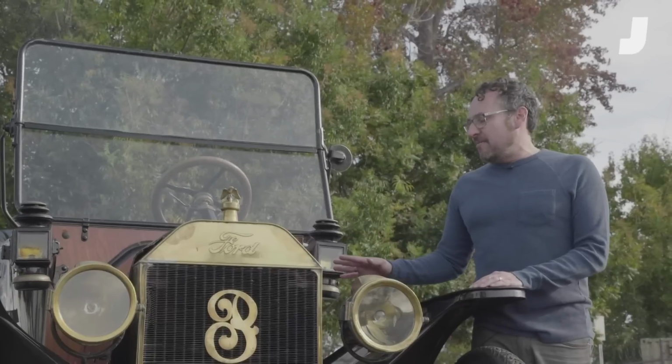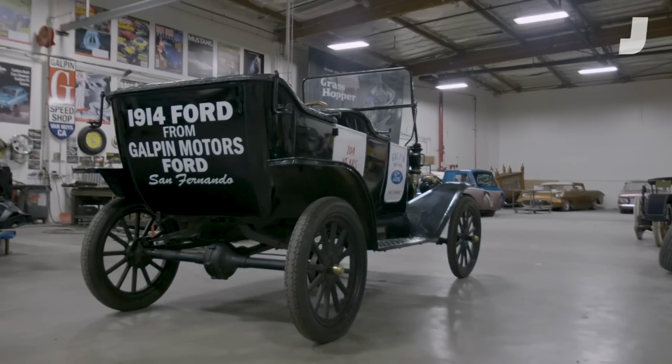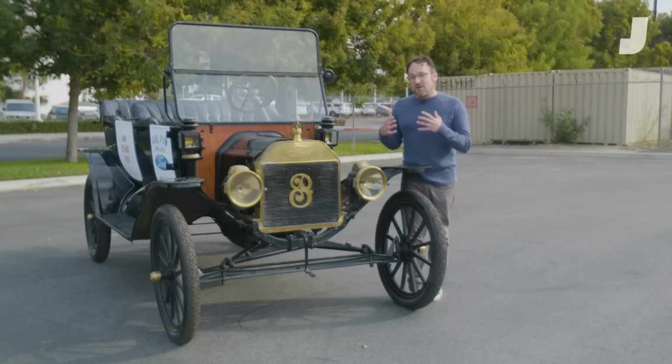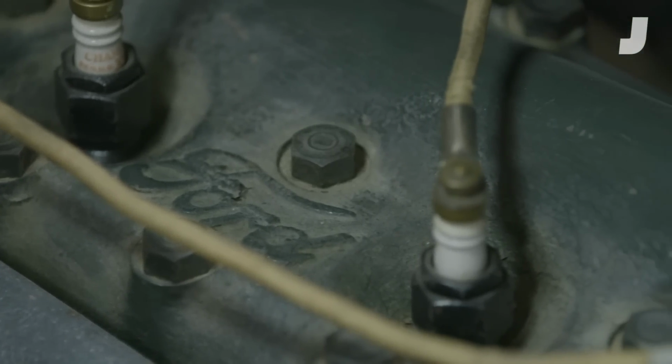Even though they were very common, the way the Model T worked and ran and the way the controls operated have really nothing to do with how modern cars work at all, or even cars that are pretty damn old. It's its own unique, strange way of doing things, so I want to get inside and show you just how weird it actually is.